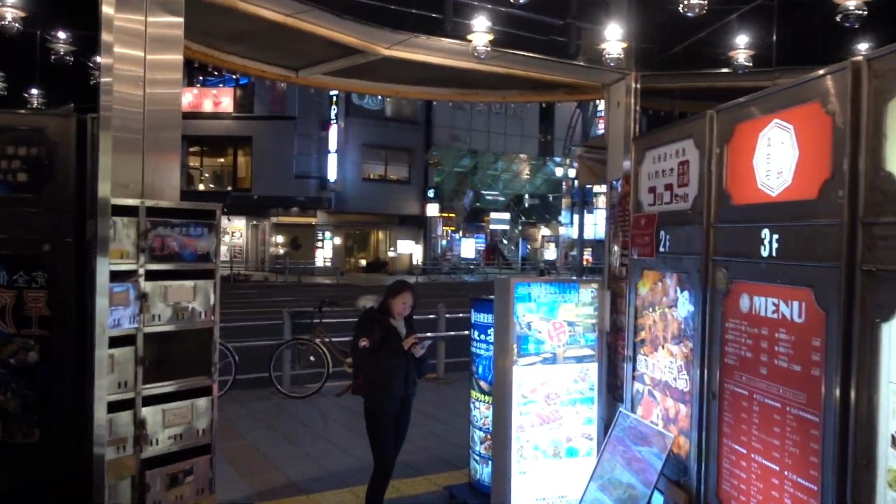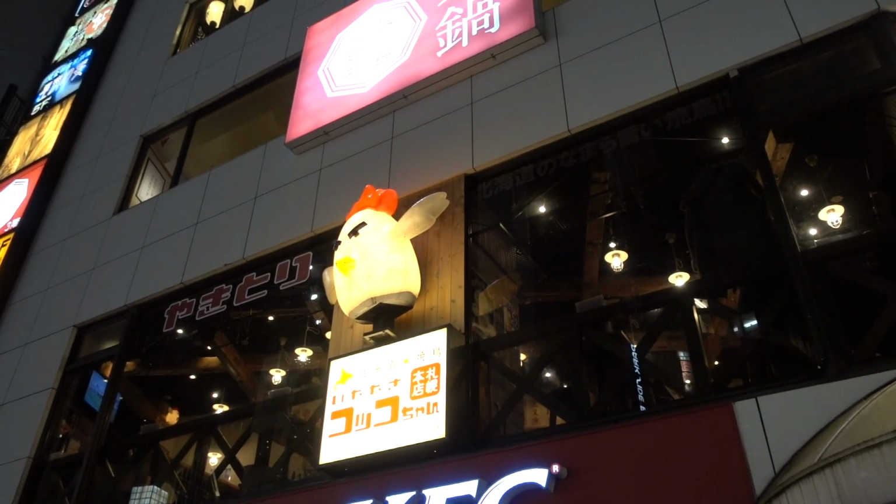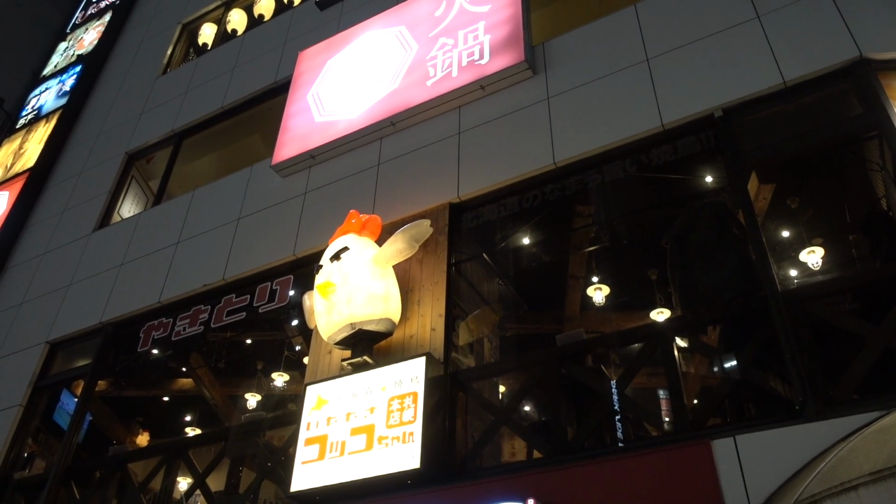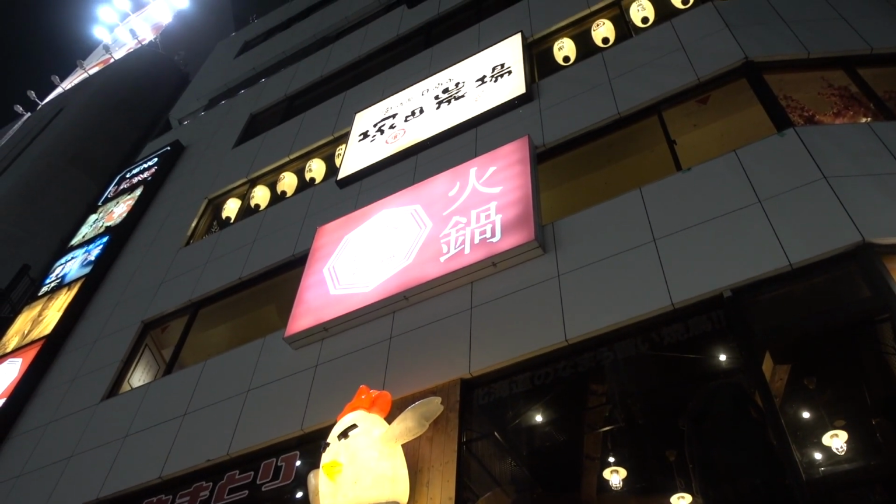And there's just building after building like this in several areas. This is really foreign to us. We don't have this type of thing back home. Usually, it's just ground level. And this is the outside of the building. So the second floor is an Angry Chicken. I think we saw that chain in Sendai. And then there we are, Shin Base was us on the third floor.